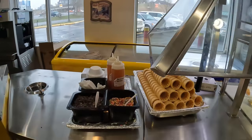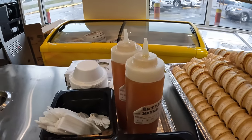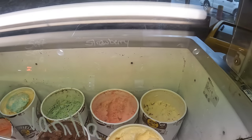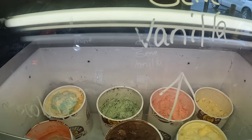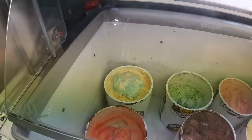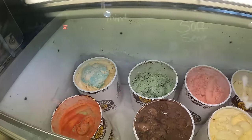Coming to the last bit, you have ice cream cones, sprinkles, chocolate chips, and butterscotch sauce. For this deliciousness of ice cream, vanilla, butter pecan, strawberry, chocolate, mint, birthday cake, and sherbet. And we'll try to get a good look, but someone in the back does grab these for you. That is our new ice cream section, but before they did have a soft serve machine that is set right here. I miss it, but what can we do?